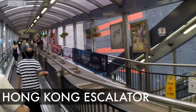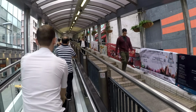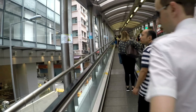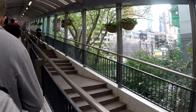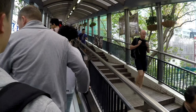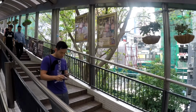Now this is a bit of a novelty place to go. This is the Central Mid-Level Escalators. It is the longest outdoor covered escalator system in the world. It covers around 800 meters in distance and goes up an elevation of 135 meters just because Hong Kong is built on the slopes of Victoria Peak basically. So you really need escalators to get up and down these hills, and that's why they built this.